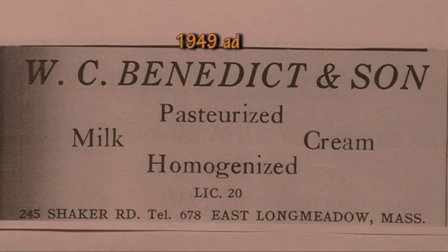Up next is Walter C. Benedict and Son. Walter owned and operated the large dairy farm at the corner of Shaker Road and Chestnut Street. He had purchased the 115-acre farm from George Clark. In 1942, he sold 40 acres of the farm's meadowlands to Pratt & Whitney Aircraft Corporation for $20,000. Pratt & Whitney built their plant there, which later became Package Machine Company. Milk was peddled by his son Arthur, mostly in Springfield, and he delivered around 500 quarts per day.